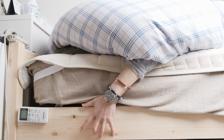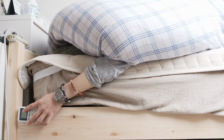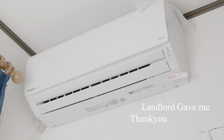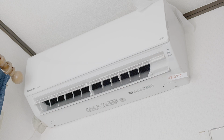I realized that I could attach my remote control to my heater on the side of my bed frame so that I can just sacrifice one of my left arms for the journey across to press that button, and it works pretty well. I digress once again.